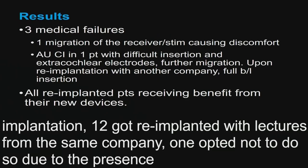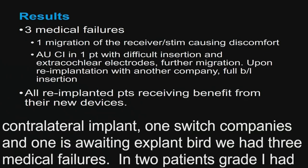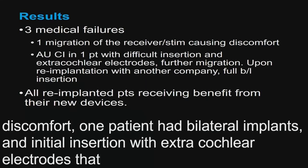We had 3 medical failures in 2 patients. 1 had migration of the receiver stimulator causing discomfort, and 1 patient who had bilateral implants had an initial difficult insertion with some extra cochlear electrodes that further migrated. Upon reimplantation with another company, we achieved full bilateral insertion, and that patient's doing quite well. All reimplanted patients are currently receiving benefit from their new devices.